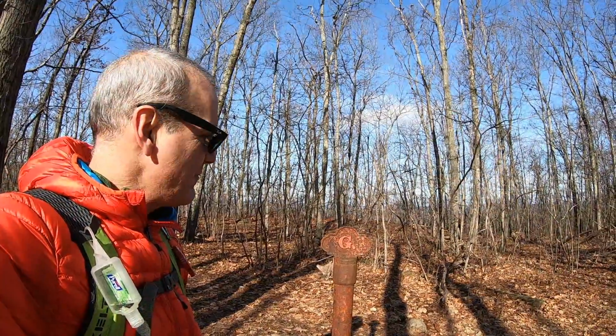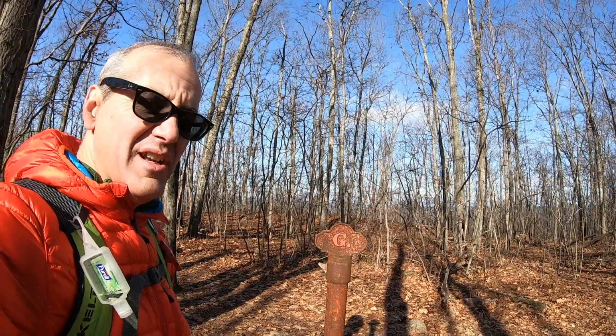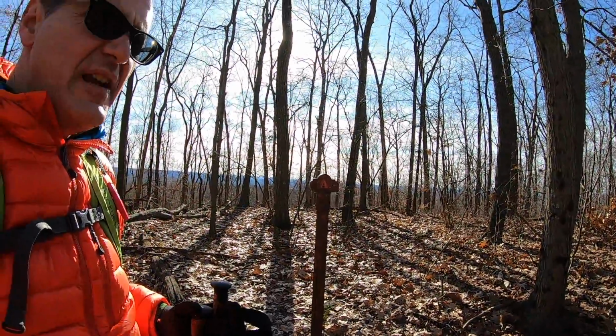It's just 2.5 miles into the hike, and we've come to a town line marker. On this side of the marker, we're in Granby, Mass. And when we come back around, we get an A for Amherst.